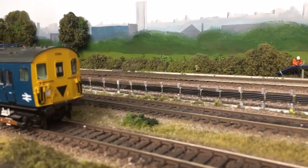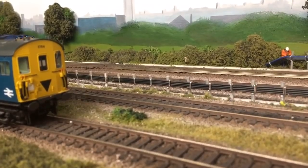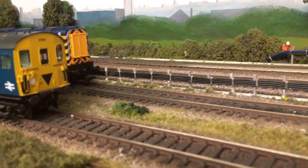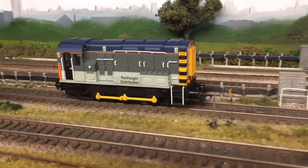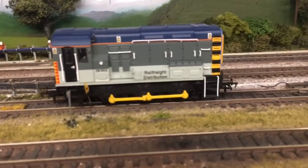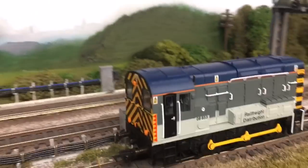I saw this and absolutely fell in love with it, and I had to add this one to the layout. Come on, baby, relight my fire. I won't start singing, don't panic. So there you go, this is my new little one, the stopper there. Bosh, look at that. What a beauty, eh?